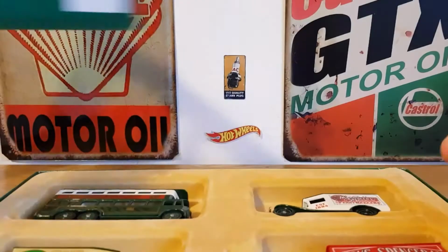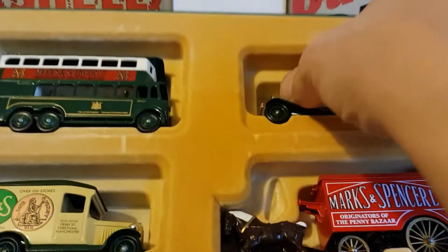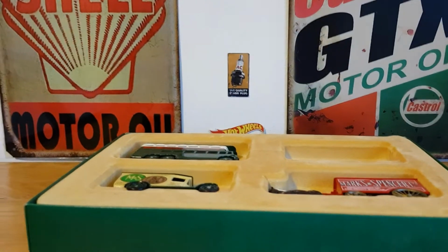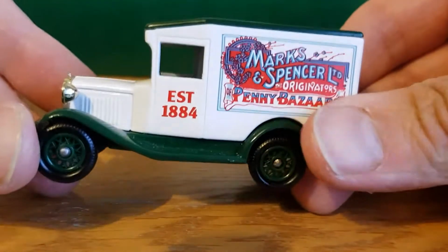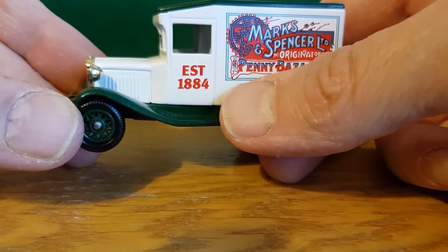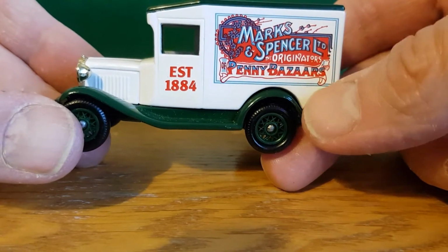So take off the top and we'll just take a look at the first one if we can get it out, and we'll just pan down a little bit. So as you can see, it's got established in 1884, which I presume is when Marks and Spencer's was established.